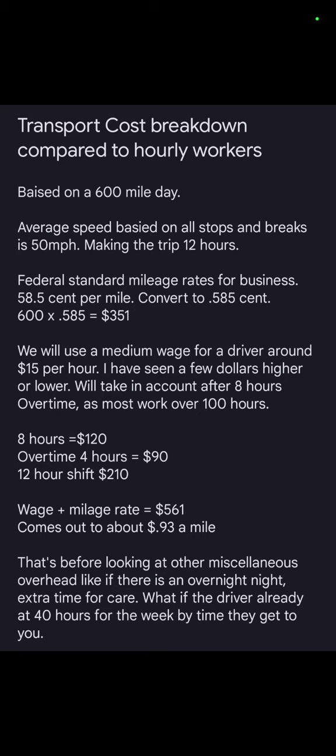So just try to get a better understanding of it, because it's a very misunderstood thing, and people are like, well, why do you charge so much? Well, you see why semi trucks charge so much now.